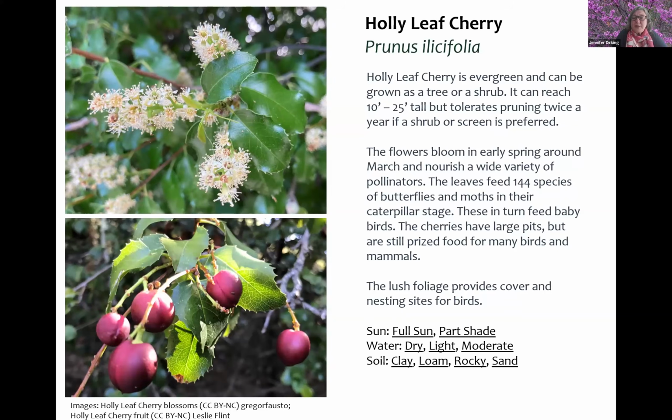I just want to add too that in addition to the flowers that attract many pollinators, the leaves of these trees feed 144 different species of butterflies and moths. Those in turn feed baby birds, and the fruit itself feeds the birds. And so there's a big win-win with this particular plant.